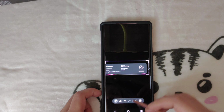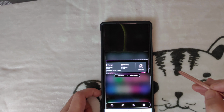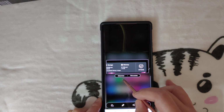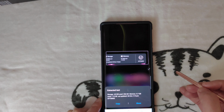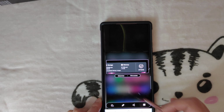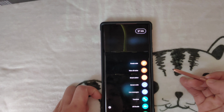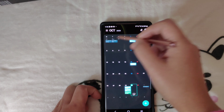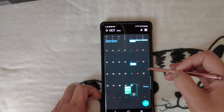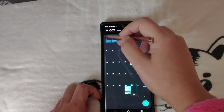Or, next is the screen write. Balik tayo ha. I-discard ko na to. You can also extract text pala dito guys. You can extract text. You can copy the text or you can share. And then you can save. You can also pin to screen this one, no? Madami siyang option. Example, ito yung calendar mo. And then, smart select mo siya. You press this one. Ganyan.